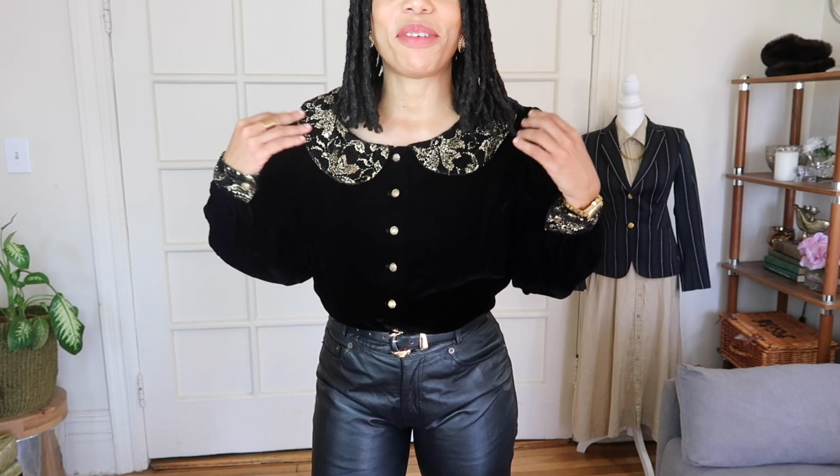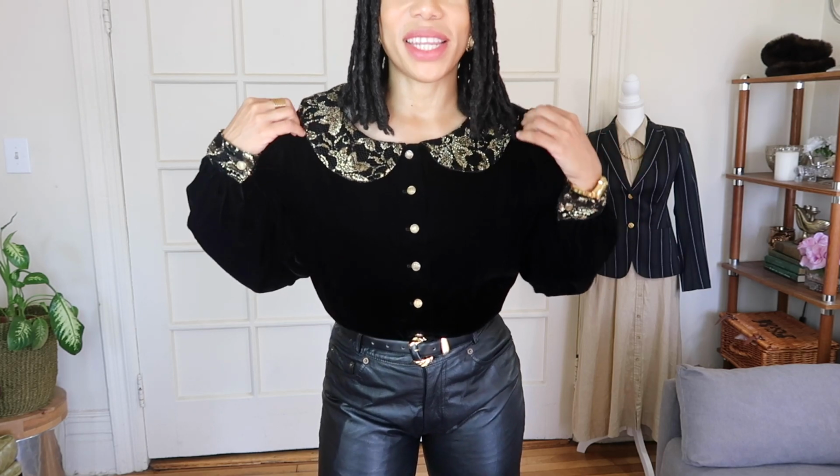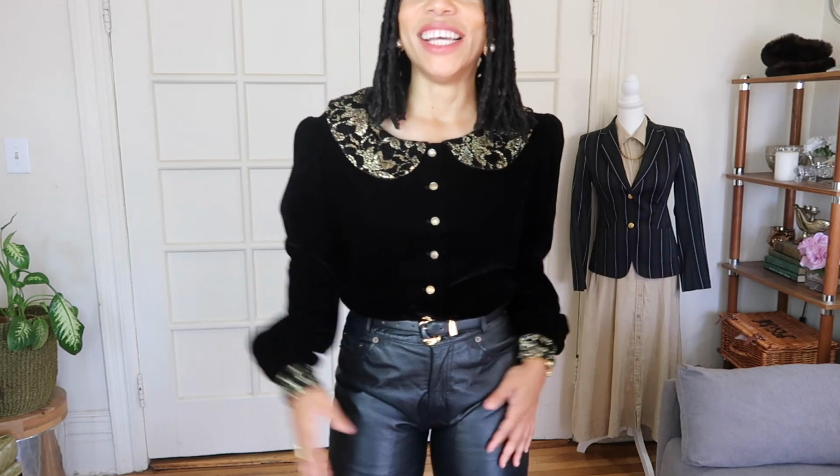Next up is this awesome velvet top. It is a little big for me. You can see it's very wide here, but it's fine. I've paired it with this pair of vintage leather pants. This is by the brand Bagatelle, I think. Vintage belt and Miu Miu platforms, and I absolutely love this look.